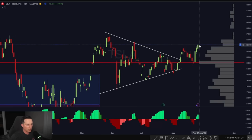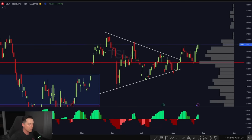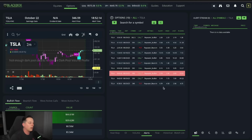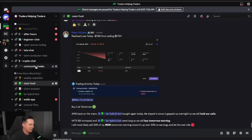So if we end up breaking through this level, we are most likely going to hit 400 within a couple of weeks. Now, let's talk about the options flow and the $44 million in calls that came through today. Now, the first thing I want you to understand is that we have seen a lot of call buying happen in the past couple of weeks, not just today.